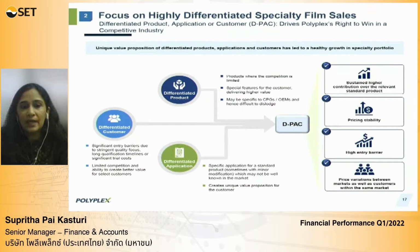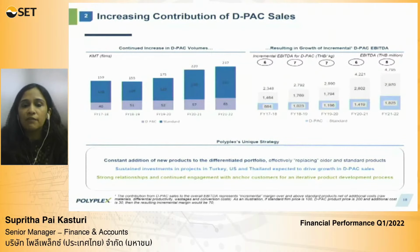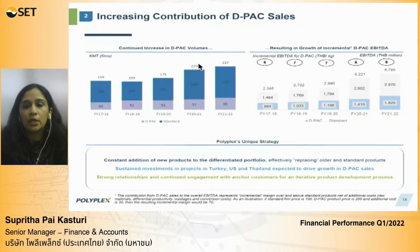If we look at this slide, which shows the trend of improvement in our DPAC portfolio, we will note that the volumes as well as the incremental EBITDA that we have been able to generate from the DPAC portfolio has improved substantially in the last 5 years. The additional EBITDA per kg, which we've been able to generate due to our strong and continuously growing presence in the DPAC film portfolio, is roughly about an additional Thai baht 8 per kilo. And we remain confident that with this constant addition to the DPAC portfolio and all our continuously planned and sustained investments in the specialty segment in Turkey, in Thailand, in the US, this is going to be one of the key drivers for EBITDA and margin growth for Polyplex in the years to come.